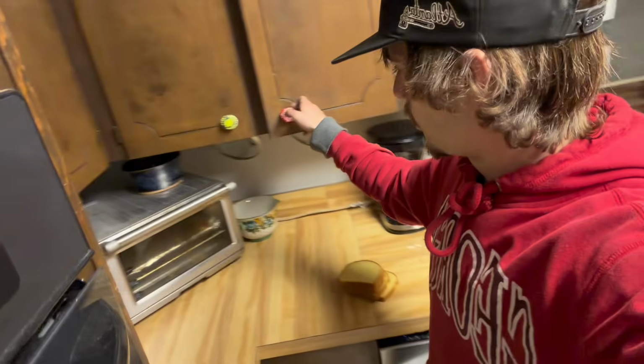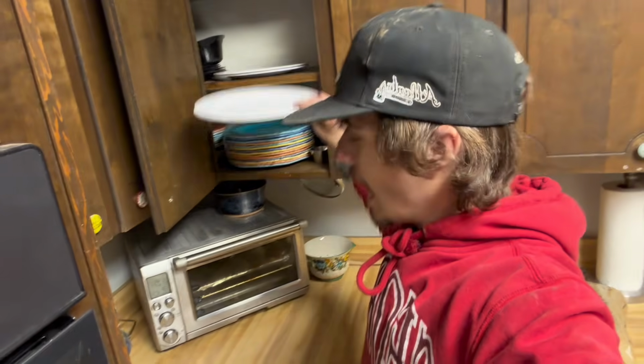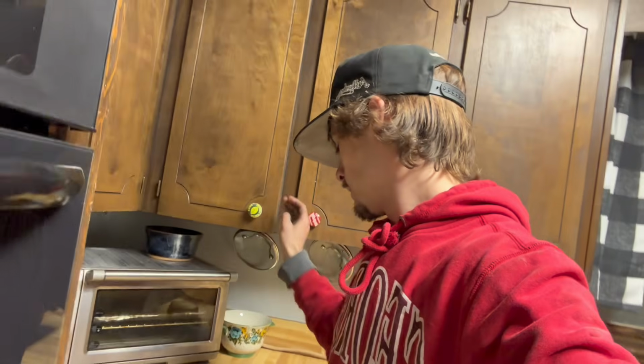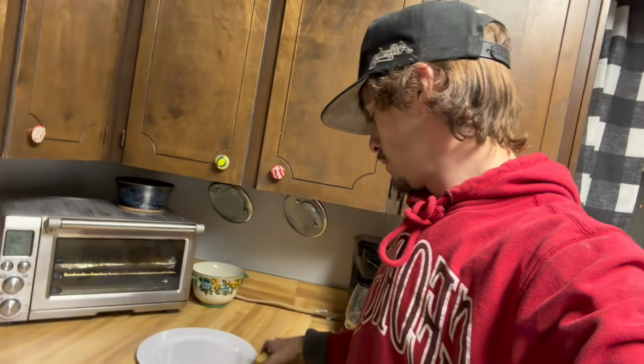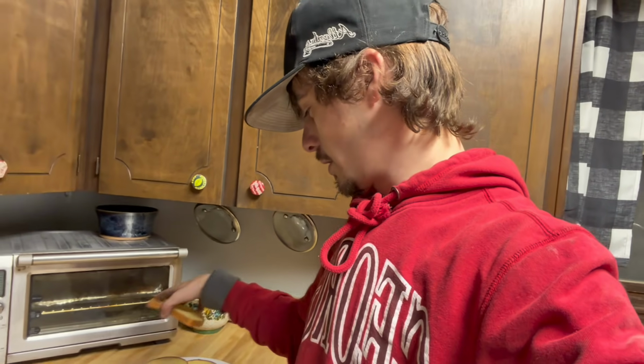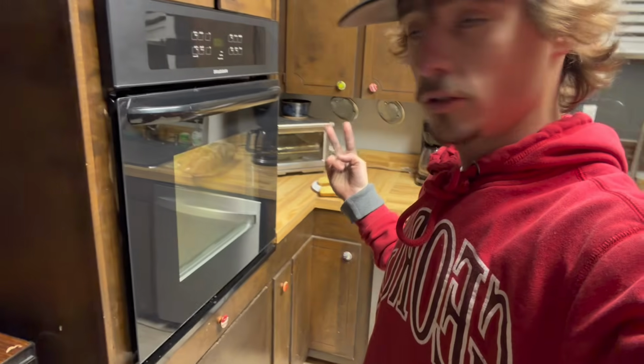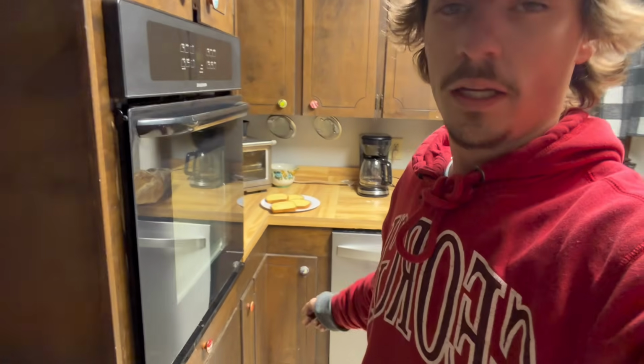Had to come in because there was about 30 coyotes out there howling off. So I'm gonna let it chill for a minute. In the meantime, I'm gonna get me a snack, a nice little peanut butter and jelly sandwich, and that ain't gonna hurt nobody. So I'm gonna eat that, and then.